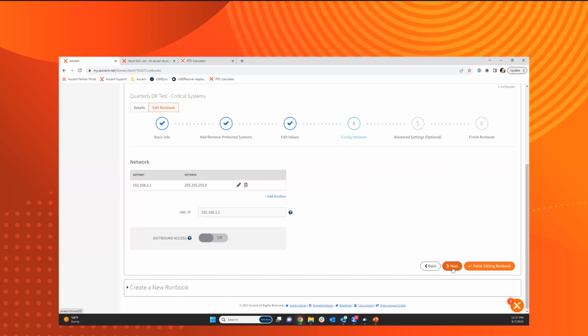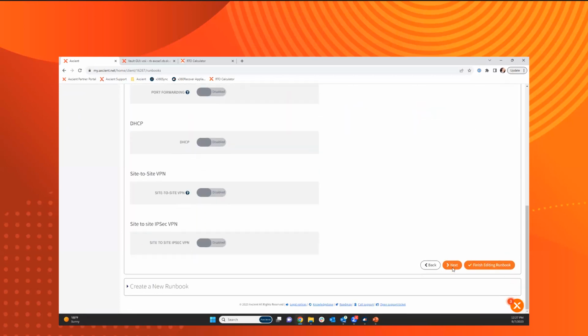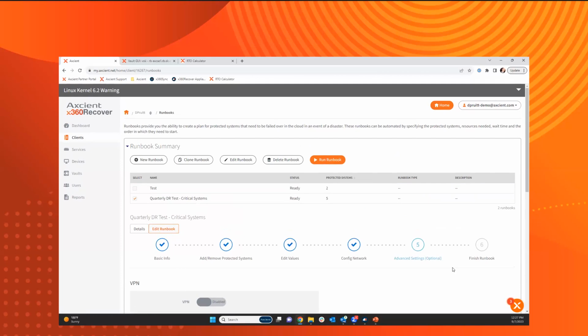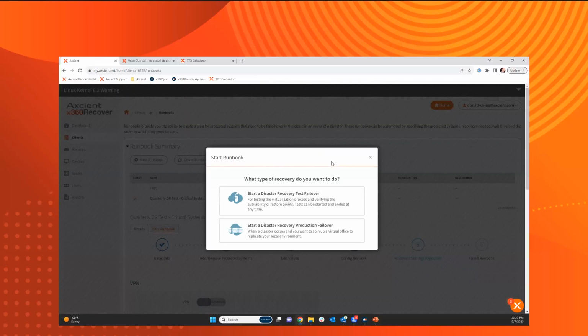Then you're going to come into that essentially blank router page, but you can pre-configure this, allowing you to set this up ahead of time and save all of these settings, so that when you do need to do that quarterly DR test for that client, or God forbid, a hurricane blows through and you need to actually get them up and running, if you've got this set up ahead of time, you're just coming in here, selecting the runbook, and then clicking Run Runbook. And this will automate the entire boot up process.